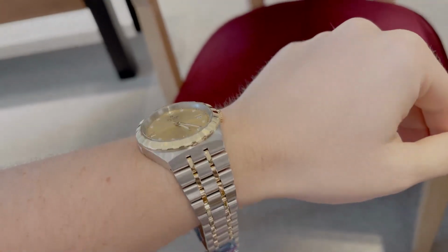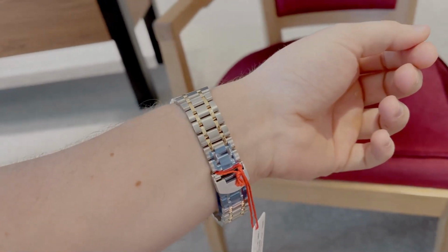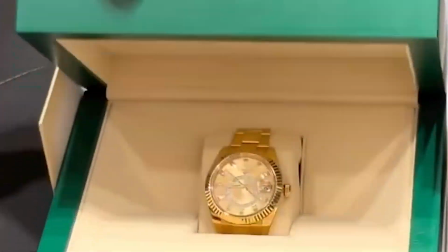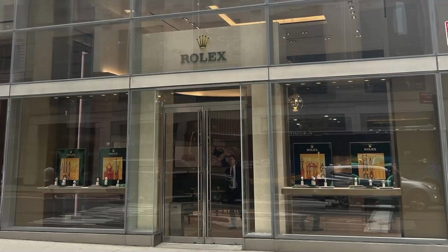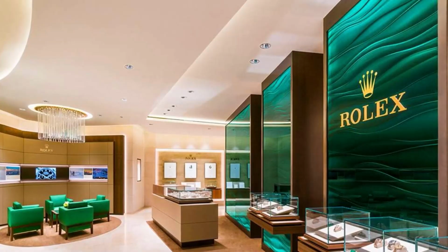Choosing a retail store is like stepping into a luxury haven. You get that exclusive feeling of being the very first owner of the watch, and cracking open the box with a brand new timepiece inside is downright exhilarating. But there's a catch. It can burn a hole in your pocket. Retail prices are steep because you're getting a watch that's untouched by anyone else.